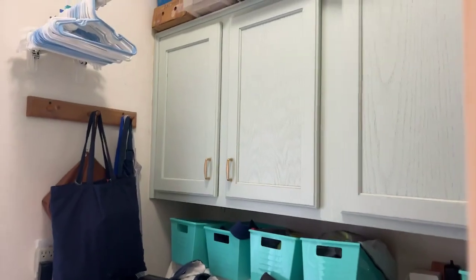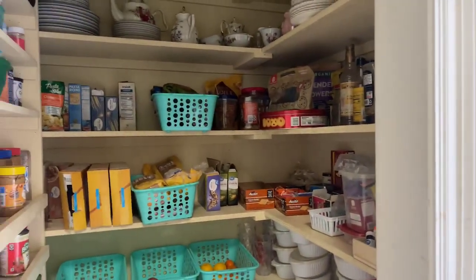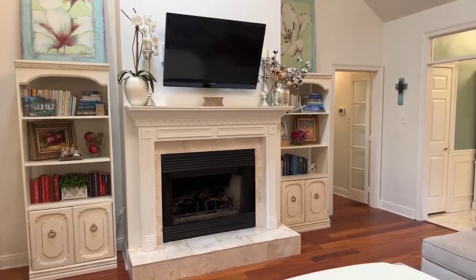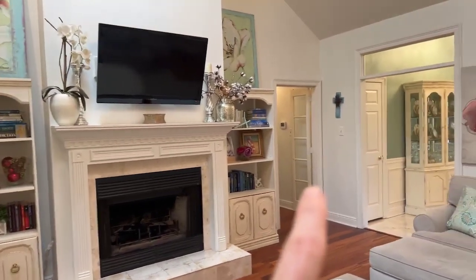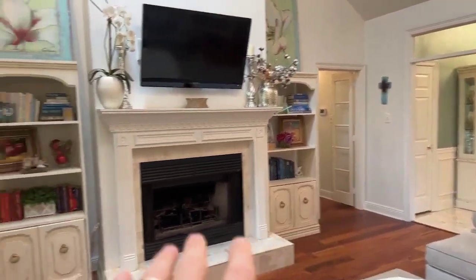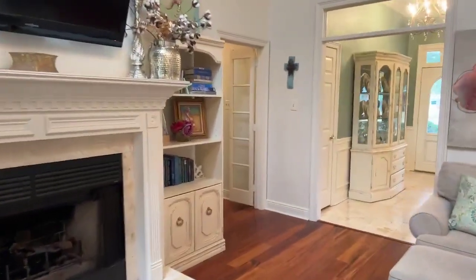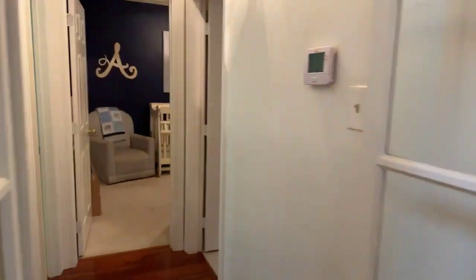And through here you have laundry and pantry. So here's your laundry area with extra cabinets. And then over here is your pantry. Back in the living room, gas fireplace. And you have 3 bedrooms and a bath over here, and on this side is the master suite. So we're going to go this way first and check out the 3 beds and a bath.